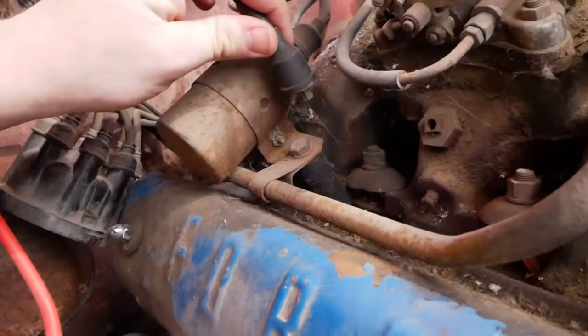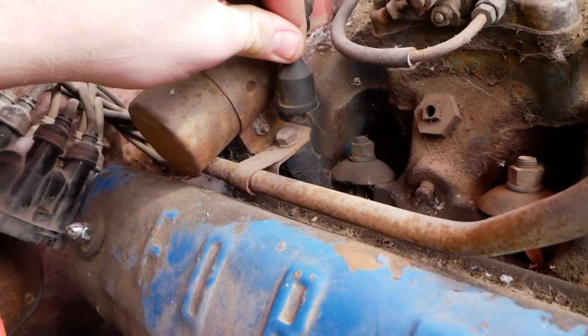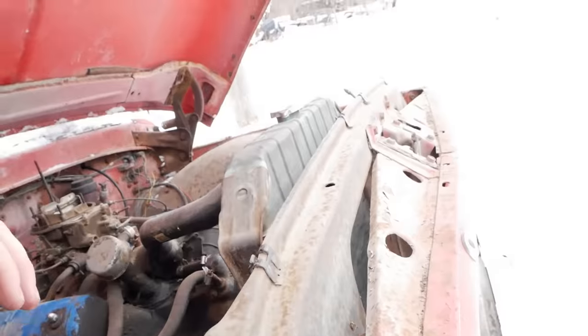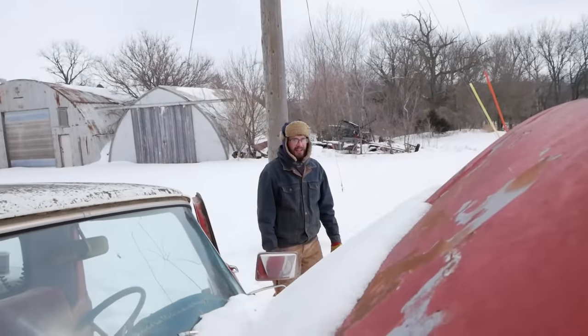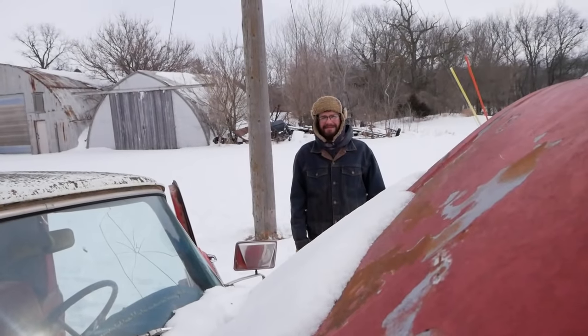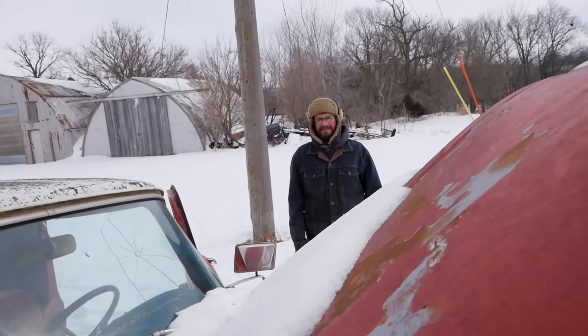Let's crank it and find out. Go ahead, sir. Oh yeah, good. Tons of spark. Beautiful. Nice good old long orange spark. Yay. So let's hook that all back up and throw some juice in it and see what she do.